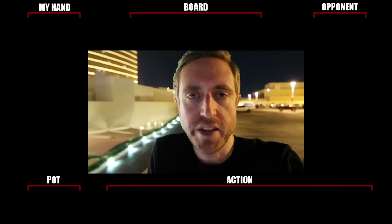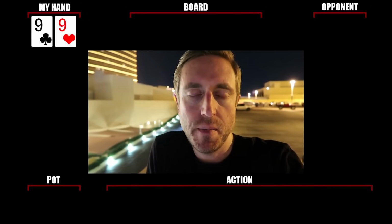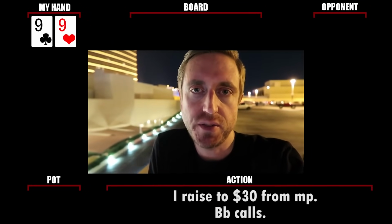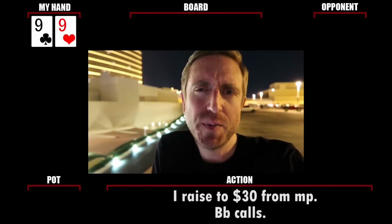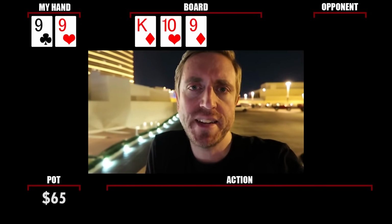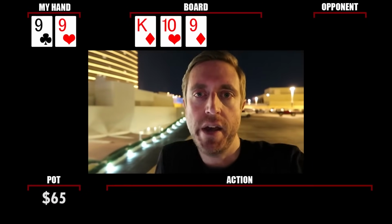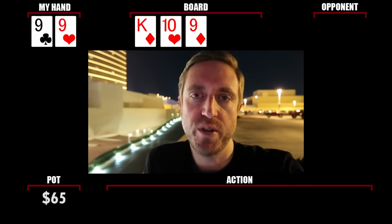All right, so approximately a couple hours or so after that aforementioned hand, this hand develops. I look down at pocket nines from middle position, I make it 30 to go, and only the big blind calls. So heads up to a flop. Flop comes mostly favorable. Flop is king 10 9 with 2 diamonds. Bottom set on a pretty connected, pretty wet board.